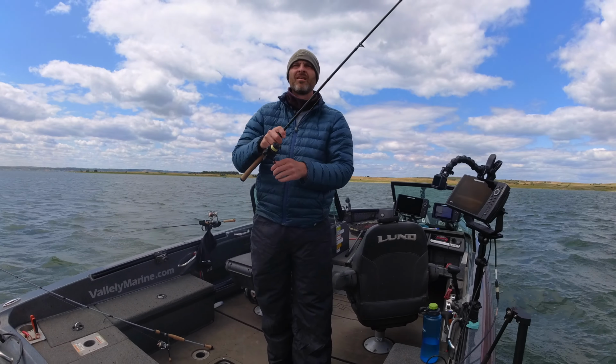Oh my God, that is just heartbreaking. I've been throwing on those suspended marks all day and not seeing much reaction. That thing shot, ooh, there's a big one right there at 60. That thing shot straight down at that and grabbed it off the bottom. Oh my God. That was a giant walleye.